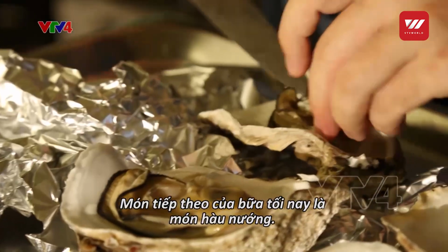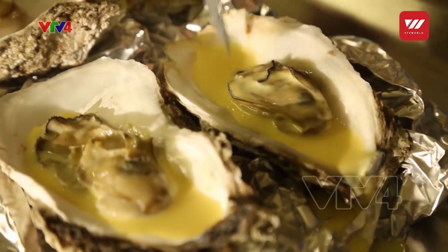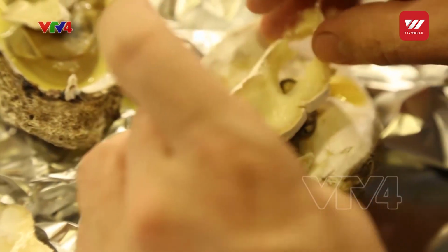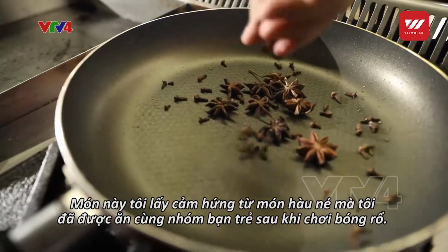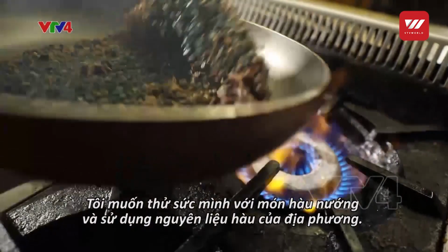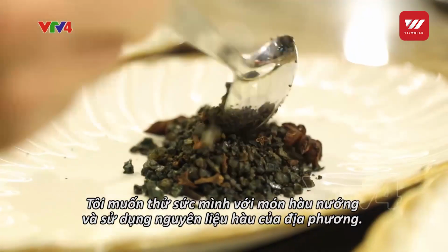The next dish is going to be a grilled oyster. I was really inspired by the hot oysters that I had with the guys from basketball. I wanted to see if I could create a grilled oyster dish that accentuated the nuance of the oysters that are grown here.